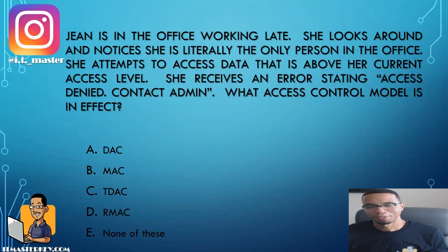What's in effect is mandatory access control. With MAC, or mandatory access control, you only have access to the things you need to perform your job. With DAC, or discretionary access control, you're going to have full control over whatever you have access to. So instead of having certain levels of access, you'll have full access. With MAC, you only get what you need. You don't have access to anything extra. Okay?